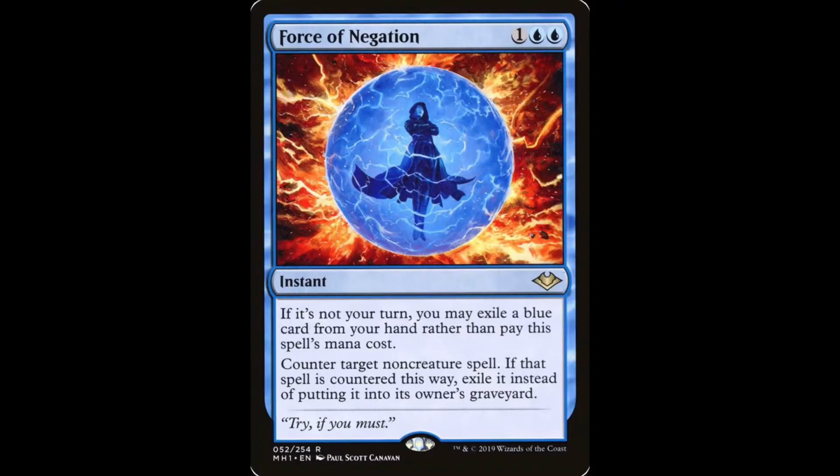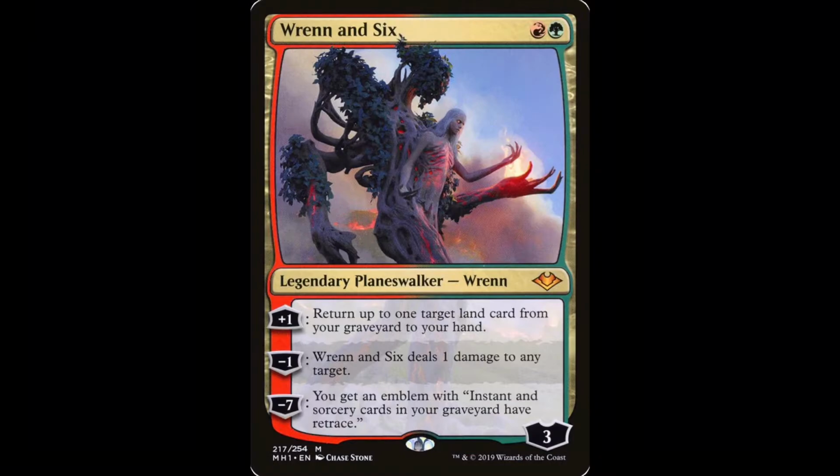More of the Horizon lands. Great cards to reduce flood, make more playable games. You got Force of Negation, Archmage's Charm, Wrenn and 6, Seasoned Pyromancer. These are really good, powerful cards that were printed that didn't break the format, right? It didn't just make the format super not fun to play.